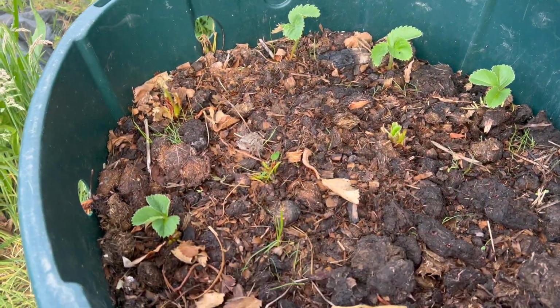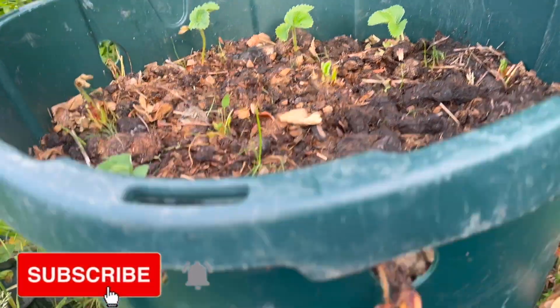These are my strawberry plants. They are very, very nice. You can see the chickens can see me again. They're looking really good.